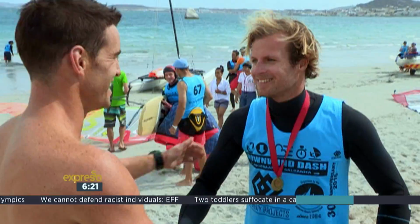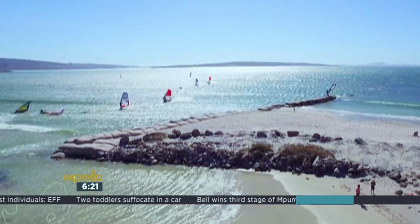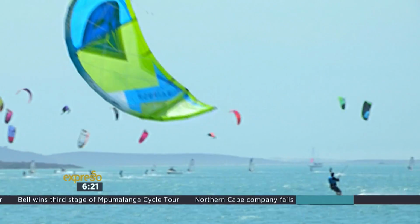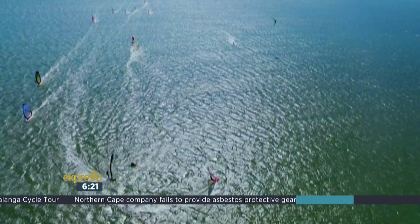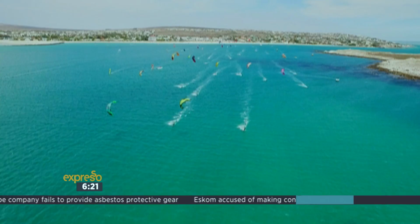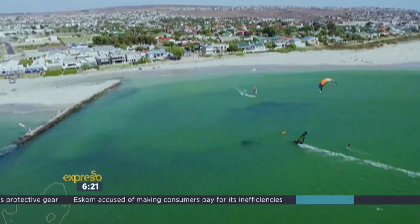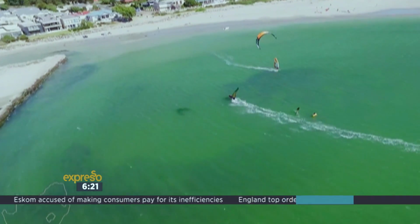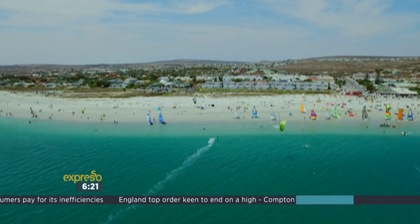Jerome, first of all, congratulations, so well done. Conditions I know not ideal. Talk us through your race. Yeah, actually when we started the race out in Langebaan, it was quite strong. And we all got a very good start to the first mark. From the first mark to the second mark, we were neck to neck, just pushing each other. And then we rounded the third mark and there was a big lull. We managed to get out of there and then just cruise to the finish. It was tougher for the windsurfers because with the kites we can keep a little bit more momentum. But that's the race, so I'm happy to take the win.